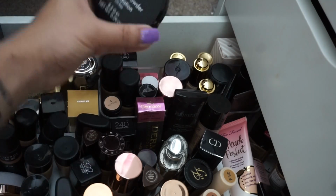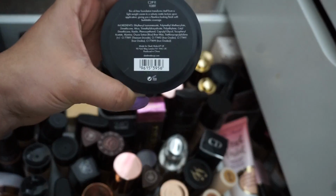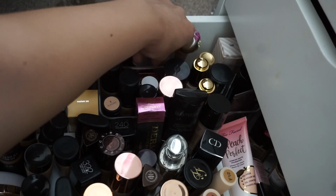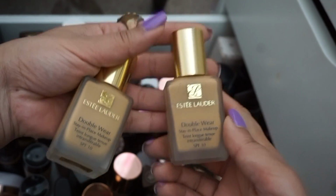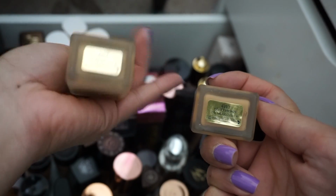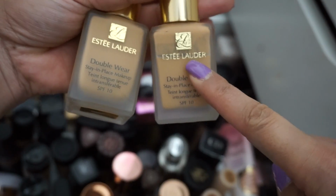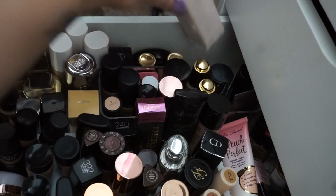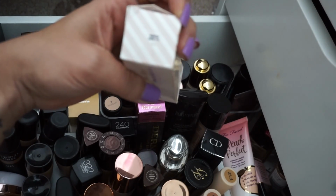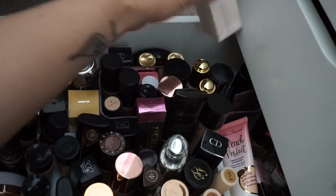Oh, what's this hiding? Sleek Cream to Powder Foundation. My shade is in C2P11. Got two of the... what's it called? The Estee Lauder Double Wear. My shade that I generally tend to use is Cashew, and then I've also got the shade Honey Bronze, winter shade, summer shade. Now we're getting into territories that I can't reach. This is the No Filter Foundation in the shade Medium Dark 115 by Colourpop. This is my perfect match.